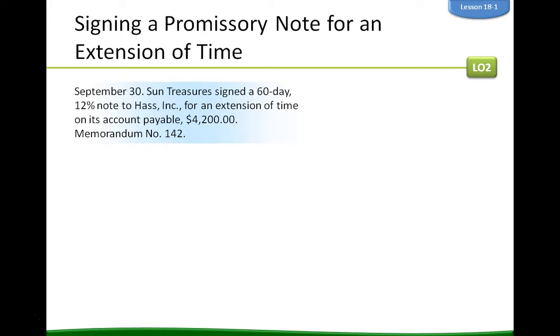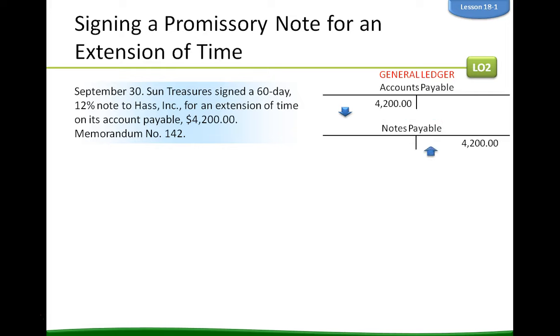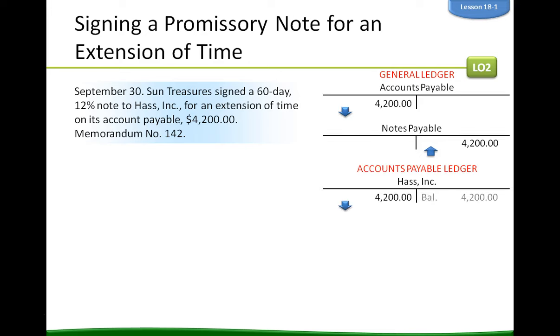So our first example, on September 30th, Sun Treasures signed a 60-day 12% note to Haas, Inc. for an extension of time on its account payable using memorandum number 142. In our general ledger, the accounts payable account is affected, as is the notes payable account. And then in the accounts payable ledger, the Haas Inc. account is affected.